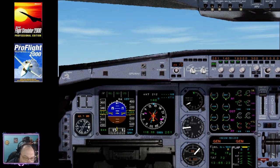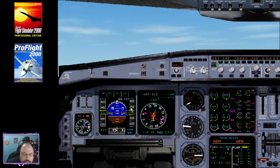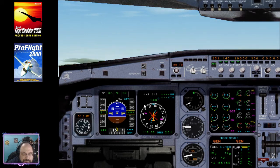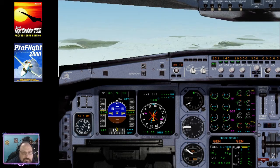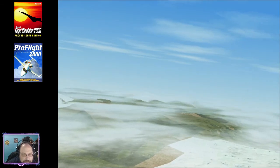Okay, I believe we're at 19,000? It's hard to read. I noticed that when you use Voodoo graphics, the text is really hard to read. Like, I can't see what that says. But I think we're close to 19,000, because it's beginning to level off now. And we just adjust our viewpoint here and we can look out the front window and we can see the Swiss Alps. Can look out the side window.